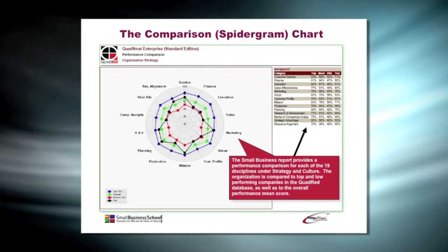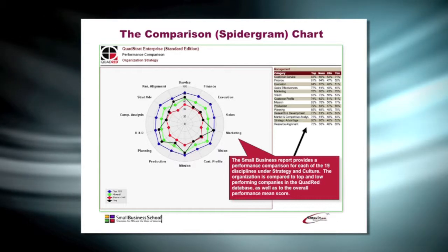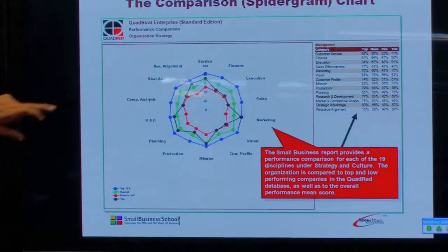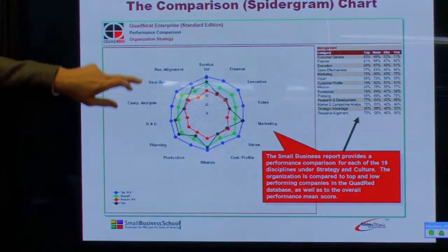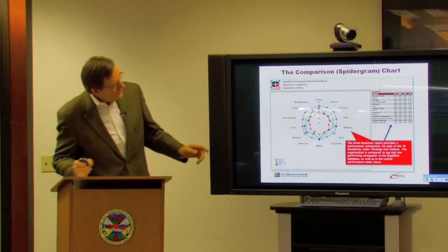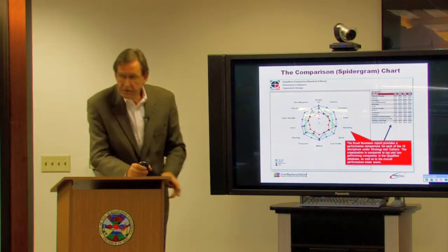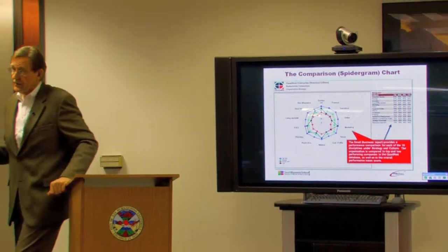Now we have a comparison, a Spidergram chart, which does the same thing, but this time it compares each of these in terms of your priorities. So what you see here is the priorities going clockwise, and what you see here is the priorities going top to bottom. And it also shows you that the black is you, and it shows you where you feel you're strong and where you're weak in comparison to the other people on the instrument. So it enables you to say, wow, there are areas where we're just as good as world-class companies. But there are others, boy, we got some work to do.